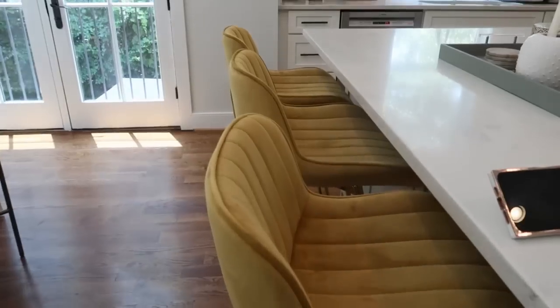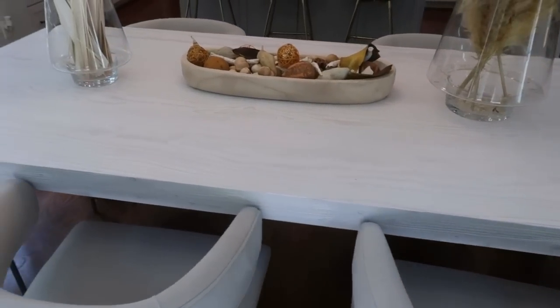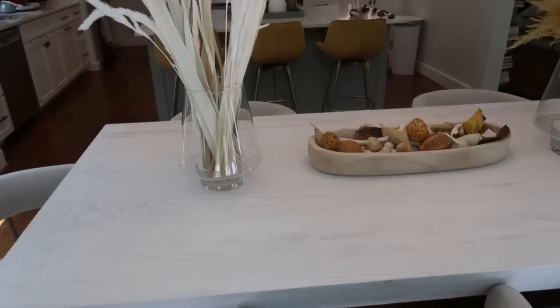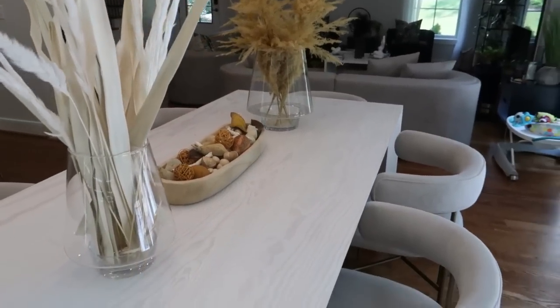But we have the fourth one downstairs. We'll either give it to a friend or we'll sell it on Facebook Marketplace. So that is one thing that we did. I didn't really have much on the table, to be honest, because of how wide, how long the table is. The table did come from Crate and Barrel, and I'll link that below.